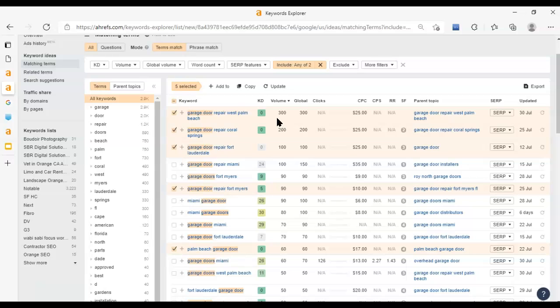Now, of course, none of this is going to happen overnight. This is all kind of a long game, right? This is something that comes into effect in a few months. But once it's in effect, it kind of stays there as long as you keep putting juice into it, right? So with this, we have 300 people searching for this. Then we have the same thing but Coral Springs, 200 people. Garage door repair, Fort Lauderdale, 100. So that right there is 600 search volume just with those 3 keywords.